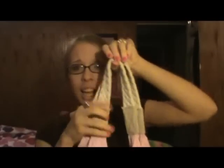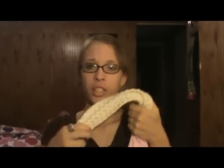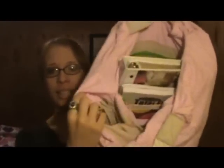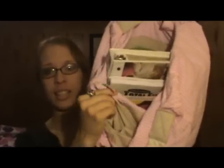So this is my school bag, and as you can see, it's humongous. It's just pink and white stripes, and then has kind of a beachy feeling to these straps, and it's from Bath & Body Works. And then on the inside, it is humongously spacious, and it has three different things, and then a zip part.